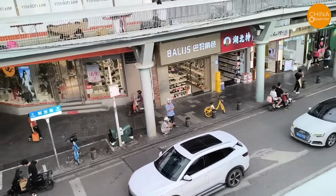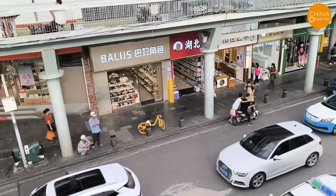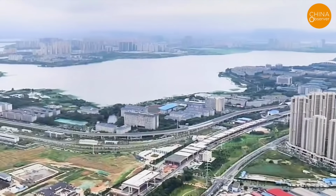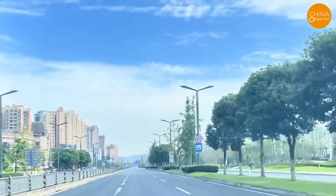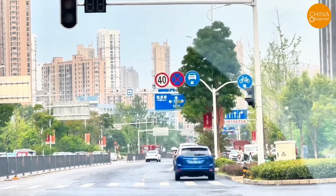With the real estate market in a slump, several local governments have recently announced the removal of price restrictions on new homes, allowing the market to set prices. This move highlights the fact that the central government's recent efforts to support the housing market have not achieved the expected results. This situation is also reflected in Vanke Group's latest July sales data, which shows a continued decline.